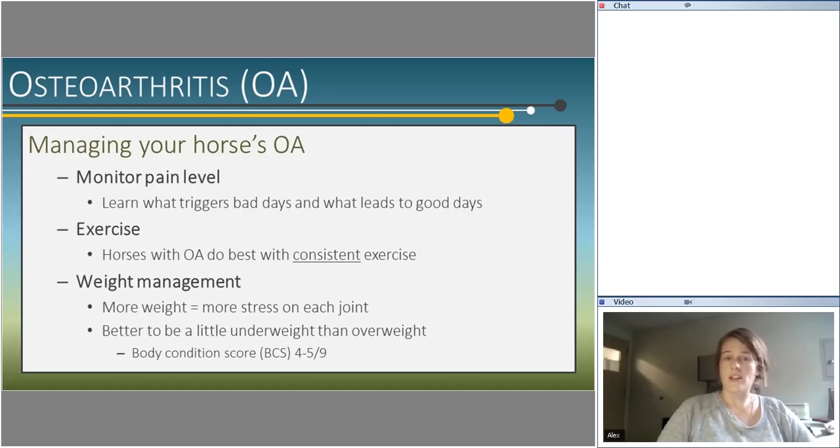Exercise: it's been found that consistent exercise helps keep those joints feeling good. This might mean every day. It might mean making any changes gradually, so if you want to increase their work level, doing so at a very gradual pace. Weight management is also important for overall health, but especially for joint health, because the more a horse weighs, the more stress they have on each joint. We prefer as veterinarians that a horse is a little underweight rather than a little overweight because it's better for their overall health. So we aim for a body condition score between 4 and 5 out of 9.